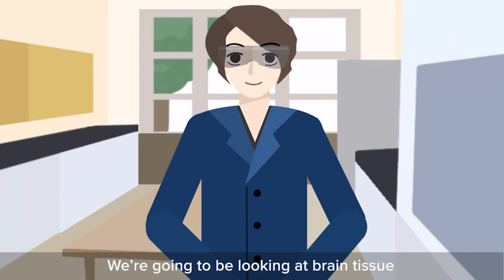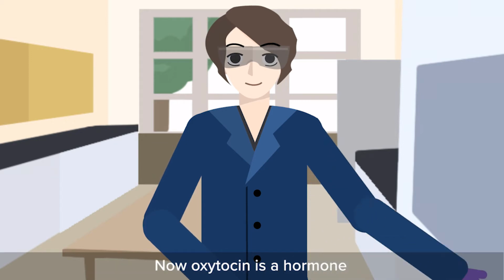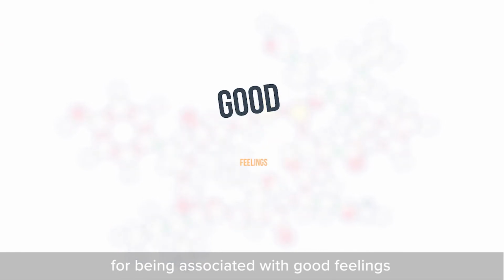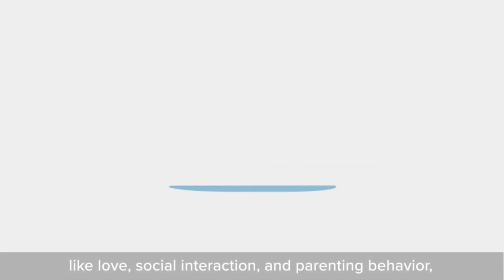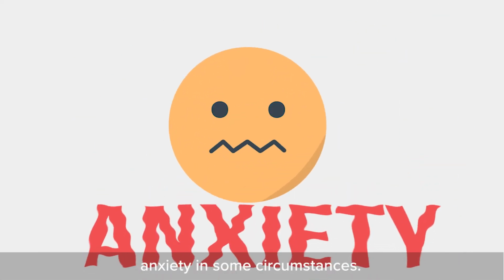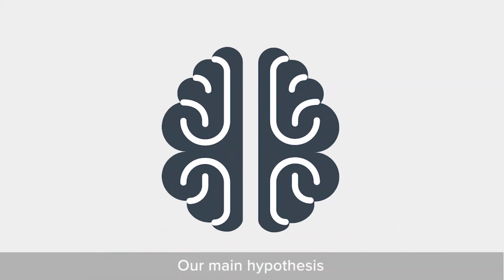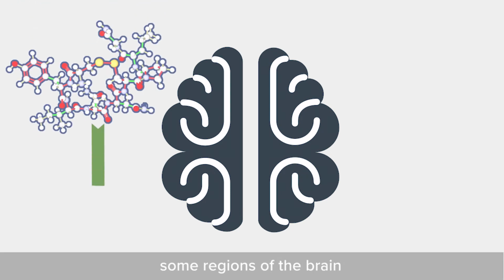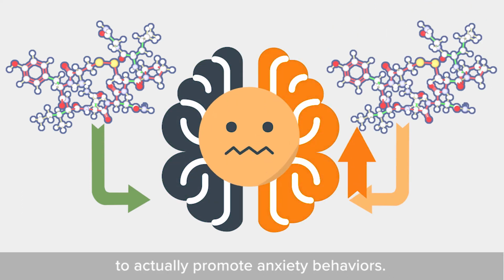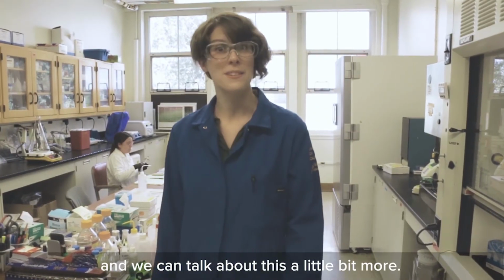We're going to be looking at brain tissue that has been stained for oxytocin-producing neurons. Now, oxytocin is a hormone that has gotten a lot of buzz recently for being associated with good feelings like love, social interaction, and parenting behavior. But oxytocin can actually work to increase anxiety in some circumstances. We're trying to figure out why that is. Our main hypothesis is that oxytocin is working in some regions of the brain to help promote those feel-good feelings, but working in other regions of the brain to actually promote anxiety behaviors. So why don't you take a seat and we can talk about this a little bit more.